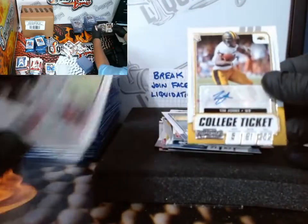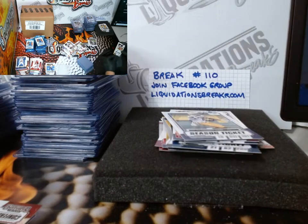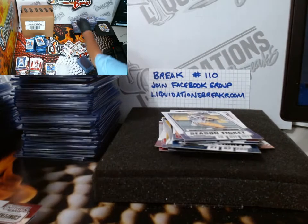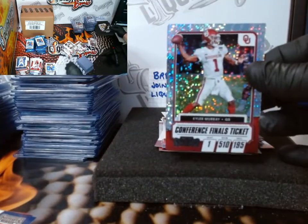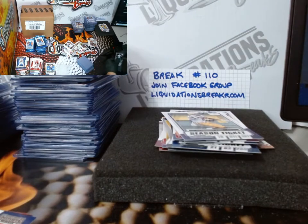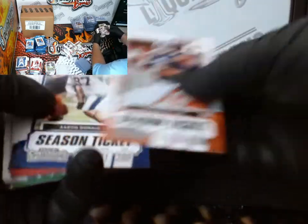And a Tim Jones, wide receiver. I think that's the first Tim Jones we've had. And a Kyler Murray to 99. Connor, there's been some Bateman. I don't know about autographs, but there's been Batemans.